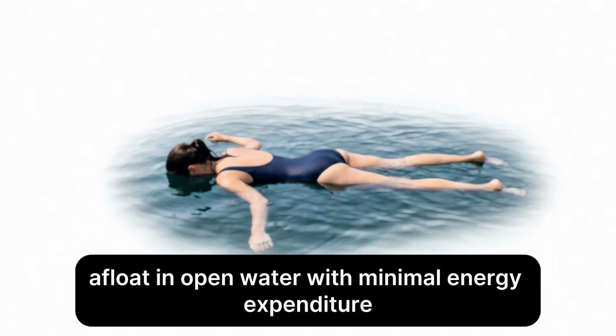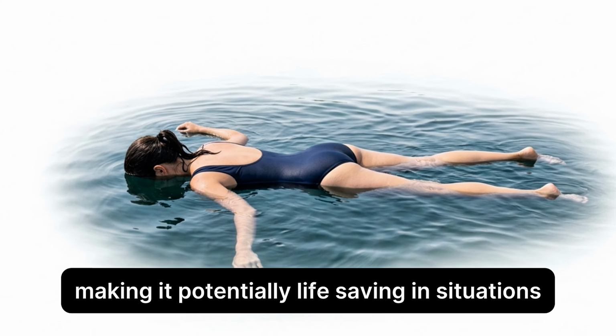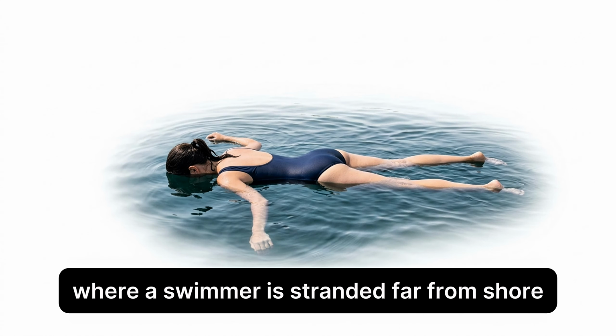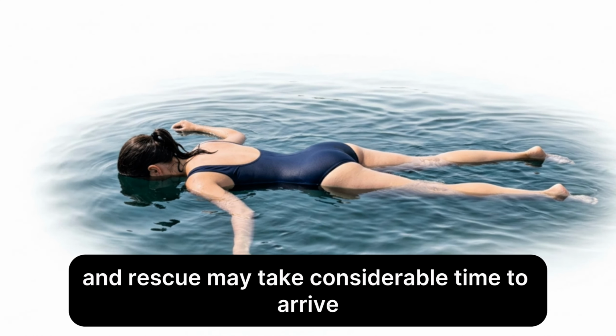in open water with minimal energy expenditure, making it potentially life-saving in situations where a swimmer is stranded far from shore and rescue may take considerable time to arrive.